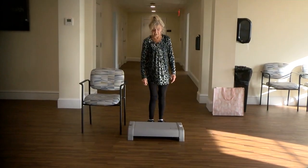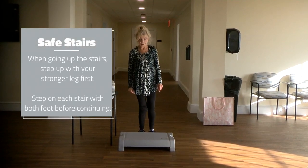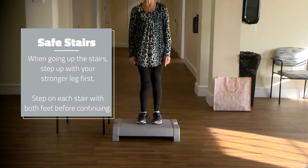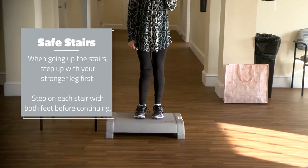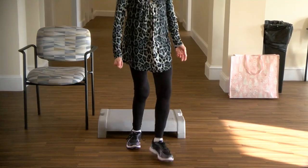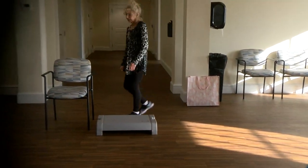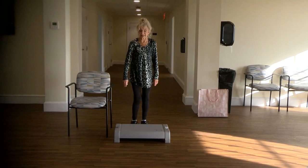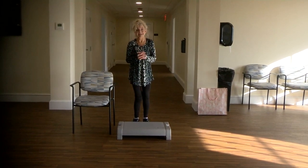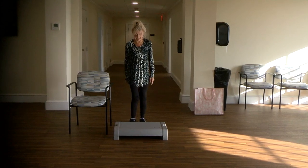So up with the good. The strongest leg, you're going up the stairs, you would use that one first and bring the other one second. Are you with me? Now, when we were young, going step, step, step, one foot on each step, was probably the easiest thing to do. Now it's not as safe. So also, don't bend over too much. So I'm going to say it again.